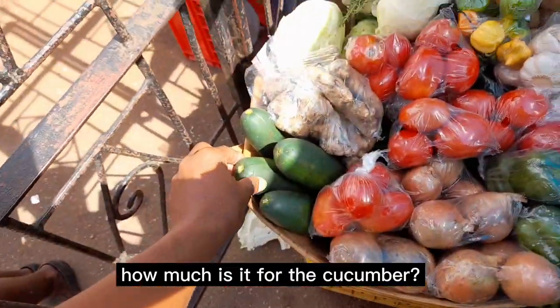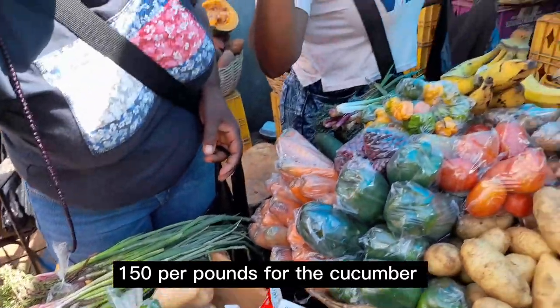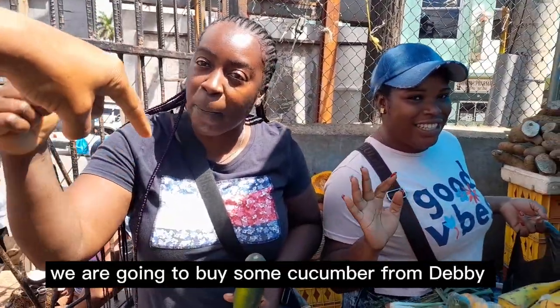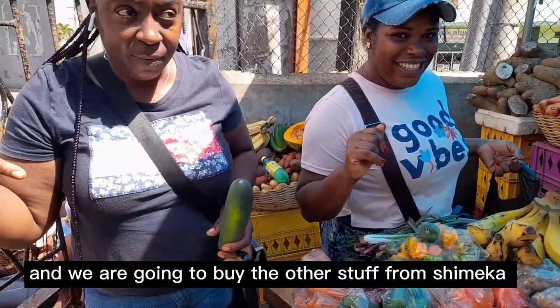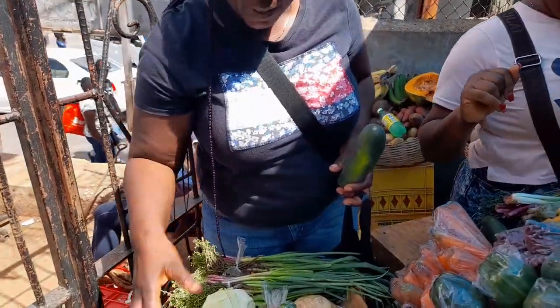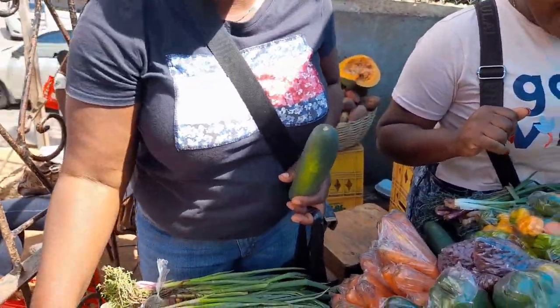How much a pound for me, man? 150 a pound for cucumber. You want a pound? Alright, so we're going to buy some. Guys, we're going to buy some cucumber from Debbie. Alright, so give we a. We're going to want some ginger.